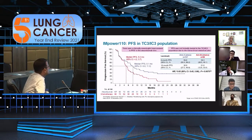Okay. So this is already discussed. There was a meaningful improvement in PFS in patients with atezolizumab, and this was definitely for the arms where the hazard ratio was 0.63. The 12 months and 6 months both showed improved progression-free survival in this particular arm, but this was not the primary thing when we were looking at the study.